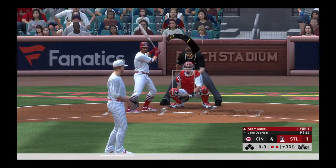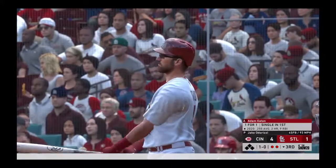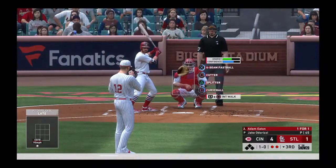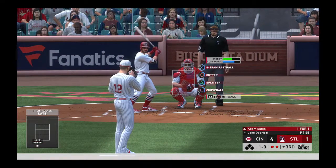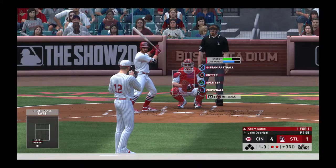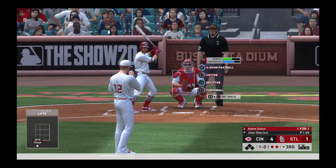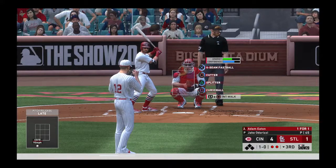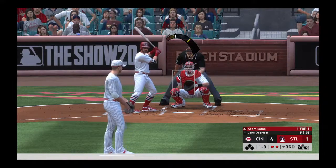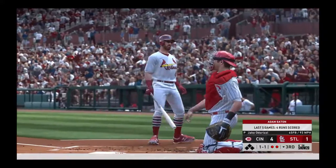Adam Eaton digging in next, as he lays off a fastball too low for ball 1. A base hit in his first trip. Swing and a miss as he ramps up on the fastball. 1-1.